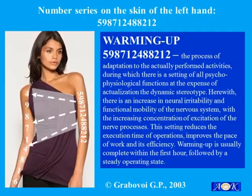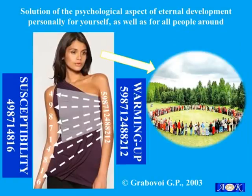The numbers on the left hand do not exist in themselves. They carry out the whole process of concentration of excitation of nervous processes for rejuvenating the entire body during the transmission of light through the chest. In the process of rejuvenating, feel first and then perceive how we have resolved the psychological aspect of eternal development individually and then for all others. And the process results that the light from the number series on the skin of the left hand is connected with the number series on the right.